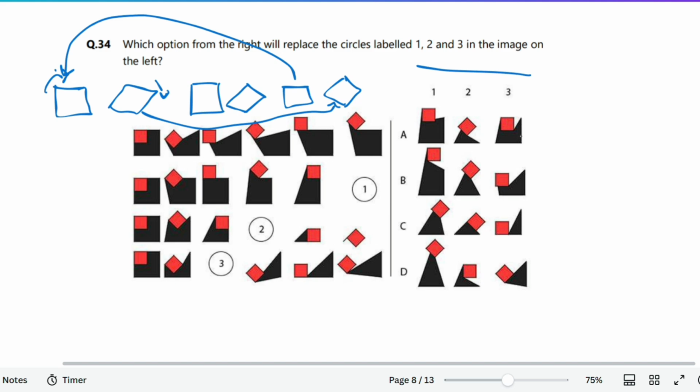Now here you can see in the image, this is the first one. It's rotated 45 degrees, then again 45 degrees, then again 45 degrees, then again 45 degrees, and it comes to the original position, then again it's rotated 45 degrees. See this one, the 45 degrees I'm talking about. So it will again rotate by 45 degrees, and that will give the proper shape with a 90-degree angle.